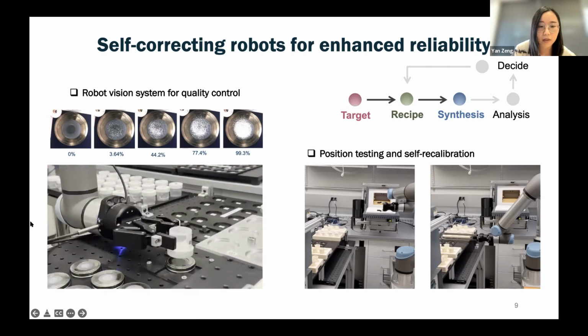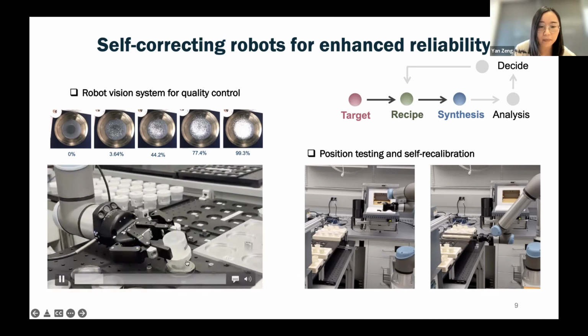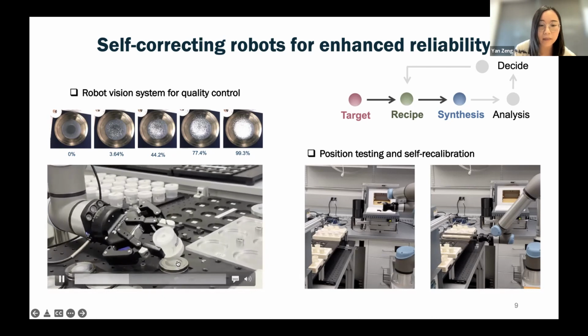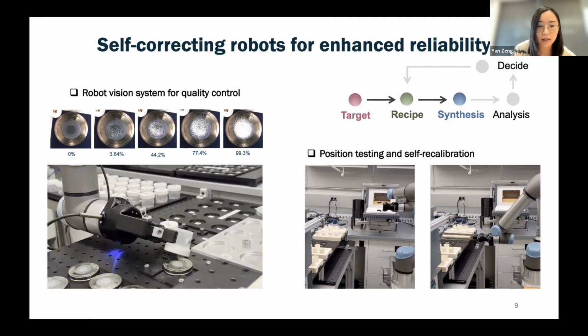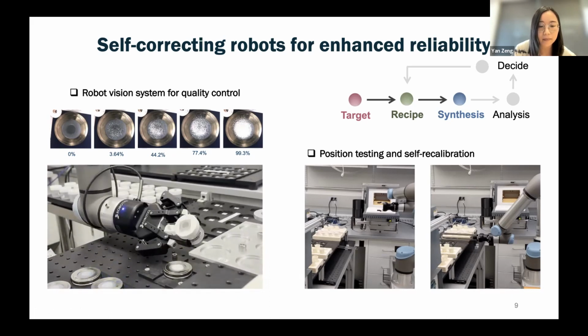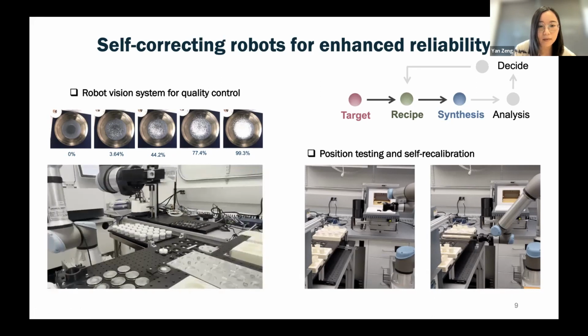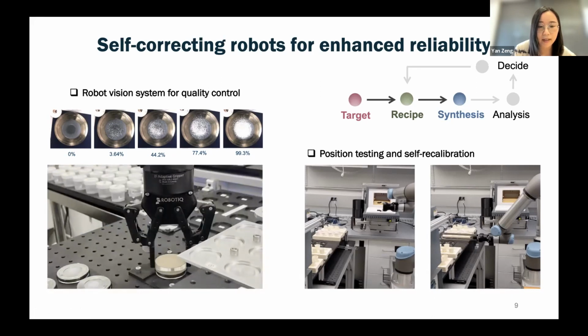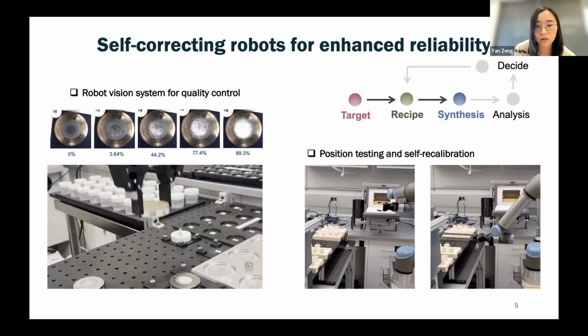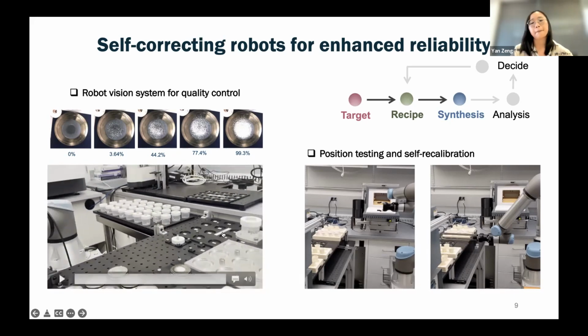Here is another video where this powder is relatively easy to handle because it flows very well. But in other cases, it may not look as smooth as this one. And after that, it will flatten the surface before it is sent to the X-ray diffractometer. So this is one type of uncertainty or variation among different kinds of powder products.